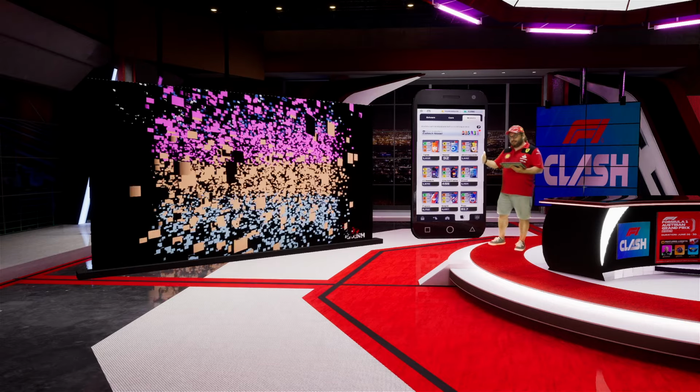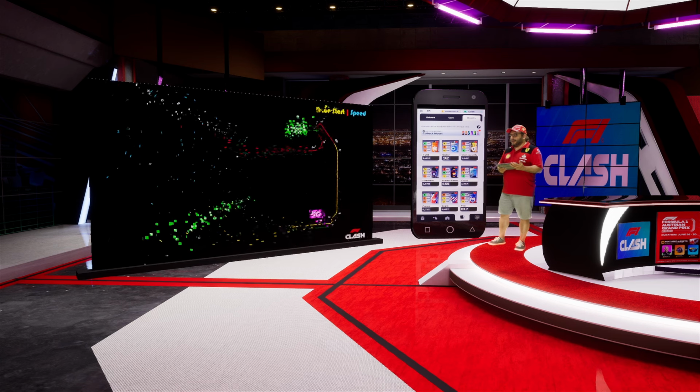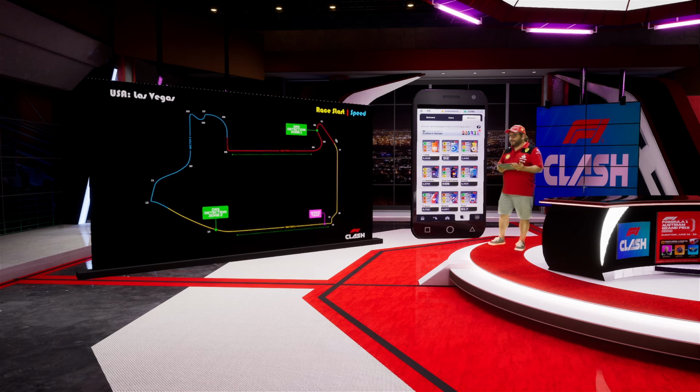These tracks have the same setups. And yeah, I know, the dead pig. This is like a pig upside down. The Las Vegas track.